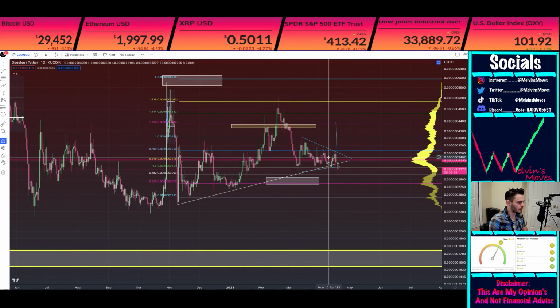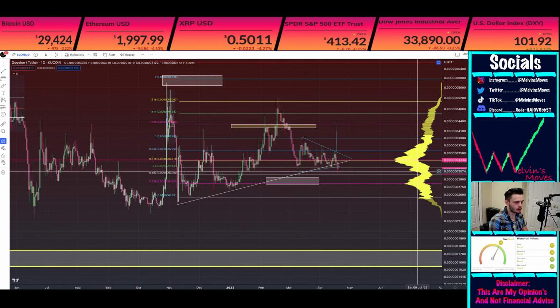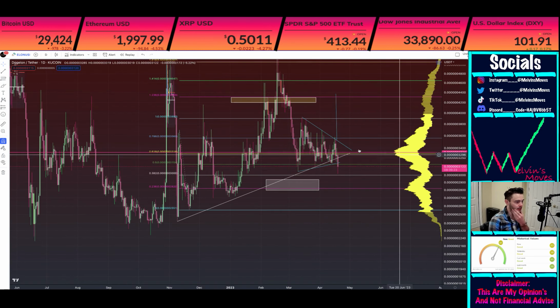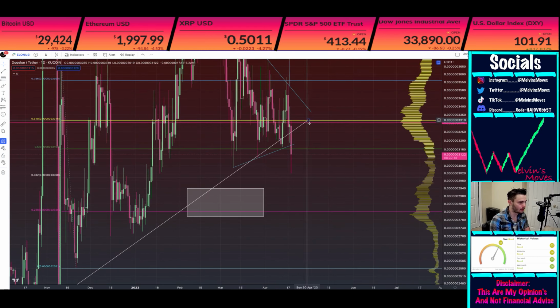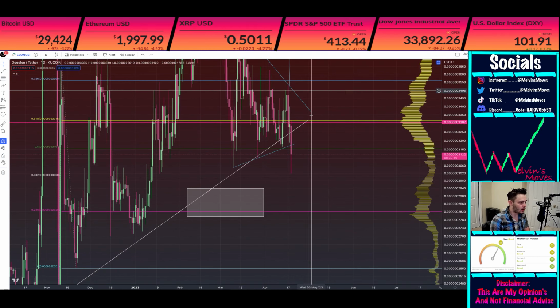If we do actually zoom out and see this whole range, where is our point of control? Point of control is actually at 33.34. So we definitely are below it. You can see even today we did wick kind of right up to that area, that being our 618. And then we fell short of that.